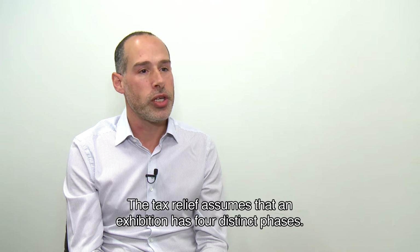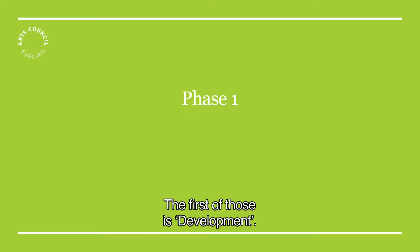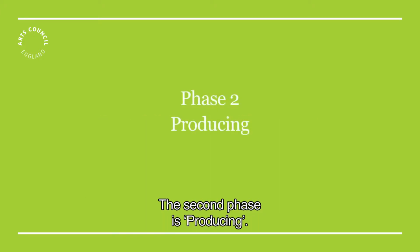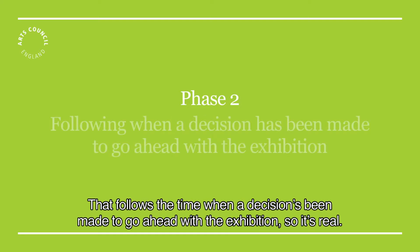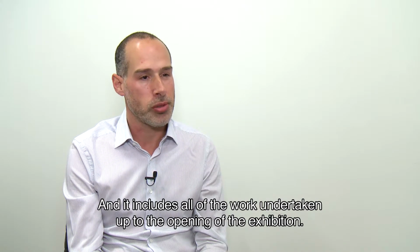The tax relief assumes that an exhibition has four distinct phases. The first of those is development. At that stage, the exhibition is still a concept and a decision hasn't yet been made to go ahead. The second phase is producing. That follows the time when a decision has been made to go ahead with the exhibition, so it's real, and it includes all of the work undertaken up to the opening of the exhibition.